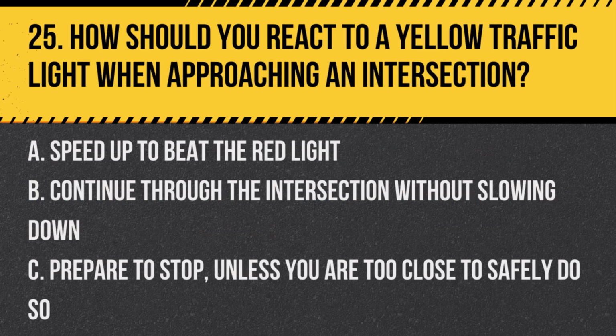Question 25. How should you react to a yellow traffic light when approaching an intersection? A. Speed up to beat the red light. B. Continue through the intersection without slowing down. C. Prepare to stop unless you are too close to safely do so. Answer. C. Prepare to stop unless you are too close to safely do so. A yellow light indicates that the signal is about to change to red.